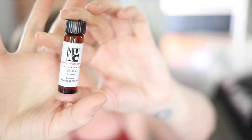And the last peel that I got was the 15% TCA peel in the 2-gram sample. And she looks like a dish right here. This is something that I do tend to go through more than the lactic or the glycolic, because like I said, I mix this with my moisturizer. What I do is find something that has a dropper on it, wash it out, and then I will take probably 2 to 3 drops of this to start.